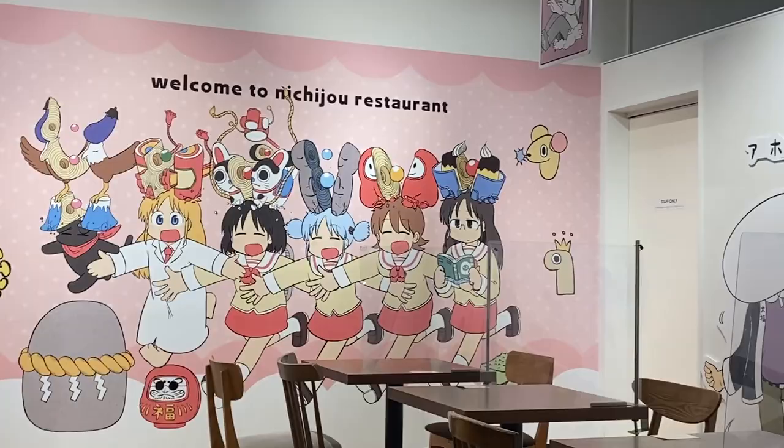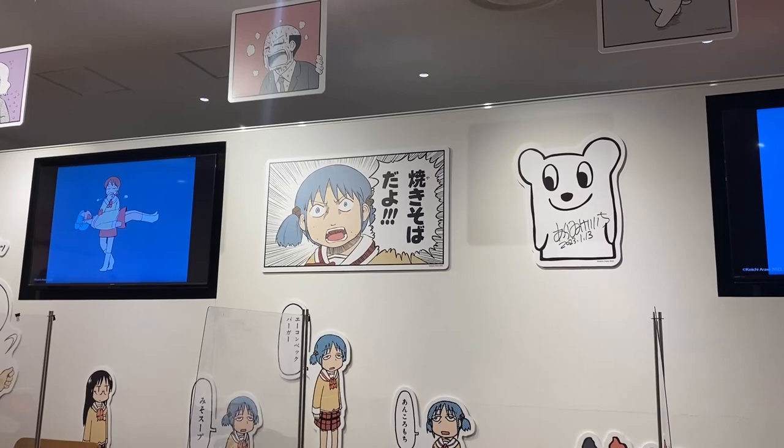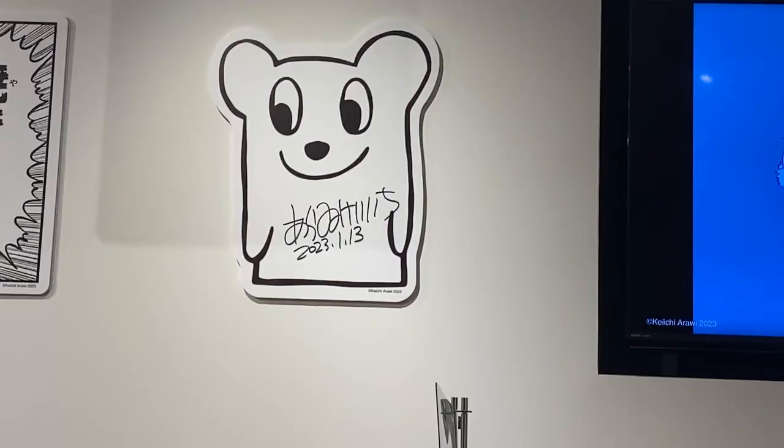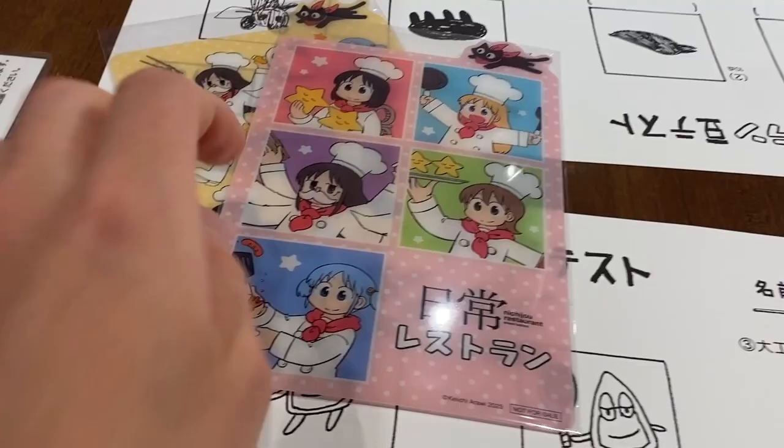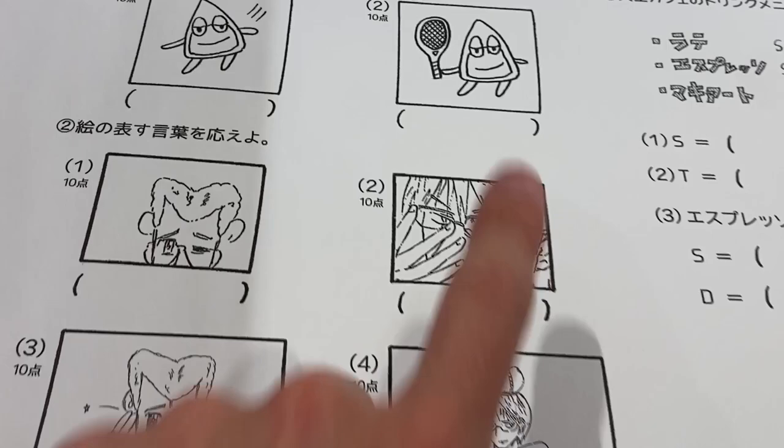Wow, it's so good. They've got such good decorations everywhere. There's the yakisoba dayo. I'm gonna be getting that. Thanks, not disappointed. Ooh, maybe the manga got signed. Cool! And these are the lunch mats that I got. Uh-oh, I don't know how I'm gonna be able to take it home. Really cute design. I'm really happy I got this one. It looks like the test that she takes. Mio drew the pictures for the exam. And the other one as well. Cute! This is so good.